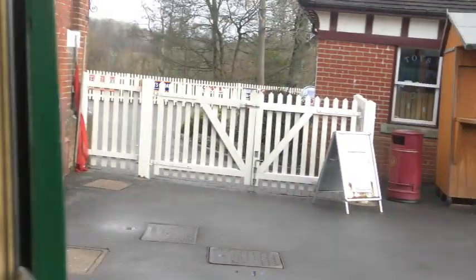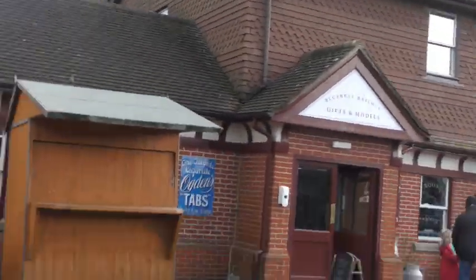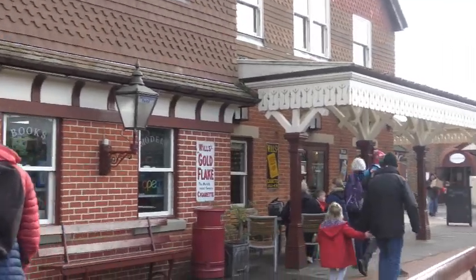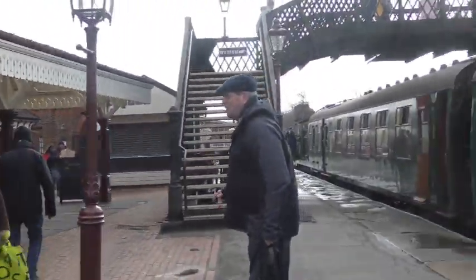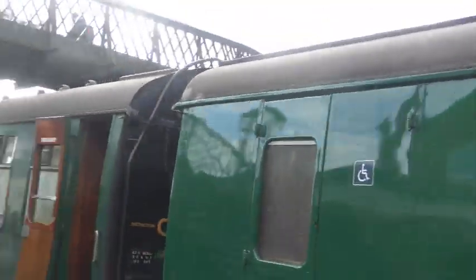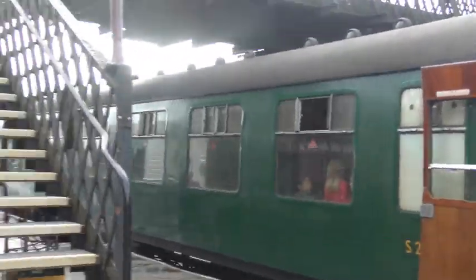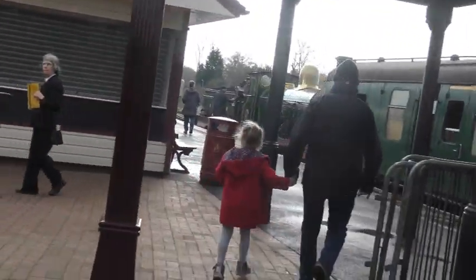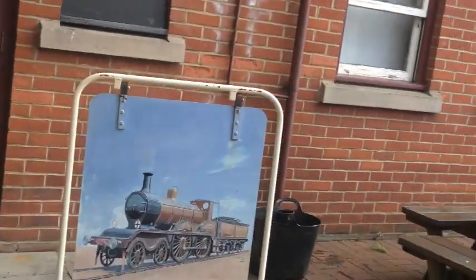Okay, open the door. The train now standing at platform 1, terminate here. All change, please, all change. Yeah, this train will form the 1 o'clock service, I believe, or 1:10 service back up to East Grinstead. Oh, 1 o'clock exactly. Well, I've got a B4 there. I think that's a LBSCR B4.